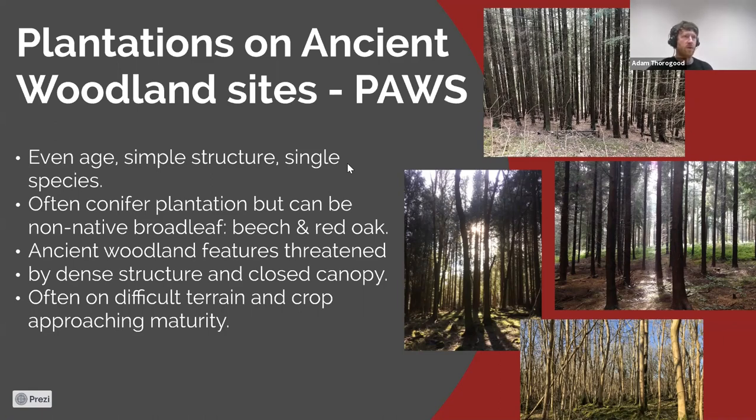So what are PAWS? Okay, well, you can see some images here. They are plantations which have been established on ancient woodland sites. And this happened a lot in the 20th century. And at the time, it was thought to be the right thing to do. So we can't fault people in a way for making that decision at the time. And it was influenced a lot by the two world wars and the need for a timber supply.